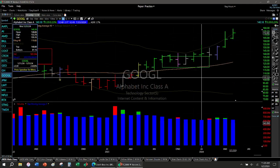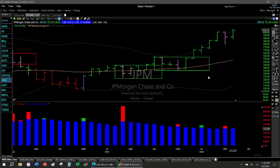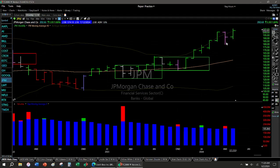Stuff like Google breaks out, but that's not really a volume breakout, it just moves higher. And we're looking for near-term signals. JP Morgan had a pink bar there, and now look, it's resolved higher. So financials are figuring their way.